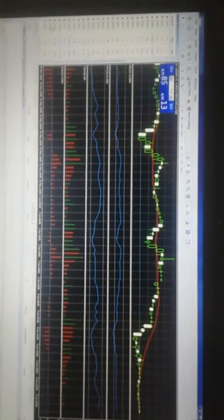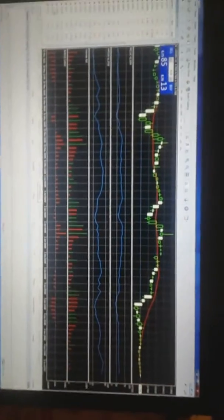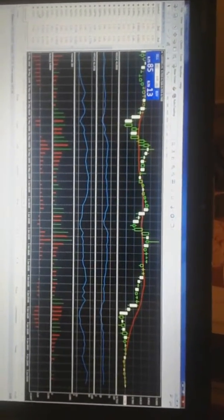Okay, so what we're looking at is my platform, my brokerage platform, which is Traders Way. I don't know how well you guys can see this, so I'm going to be zooming in, because what I'm looking at is not all that clear on what I want to get at, and what one of my strategies is, and what you're looking at.